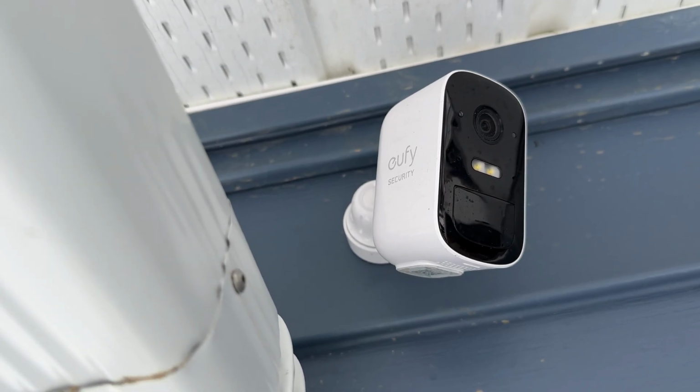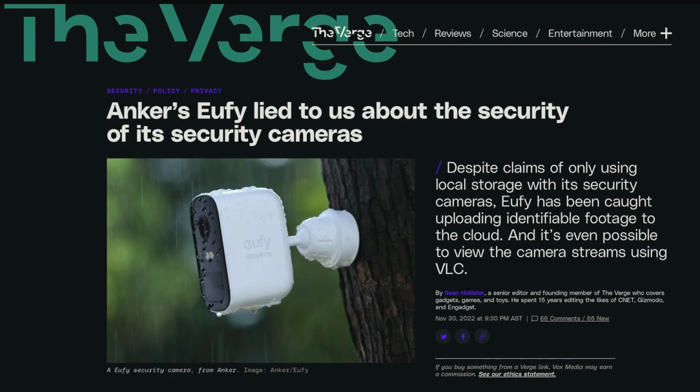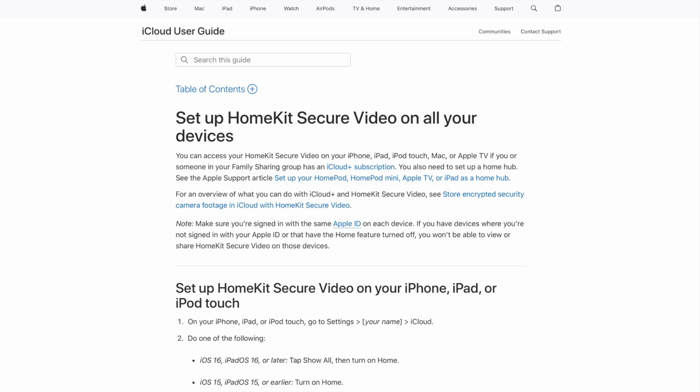Outdoors, I use 4 battery-powered cameras, each watching a side of my house. Unlike the indoor cameras, the outdoor cameras are recording 24/7. Now, a while back, Eufy did have a security situation challenging their video encryption practices. However, I rest easy knowing that I bought these cameras specifically to use HomeKit Secure Video, or HSV, where the video recorded by the cameras is encrypted locally on my network by a home hub and then sent to Apple servers for storage, ensuring that neither Eufy nor Apple can view my footage.